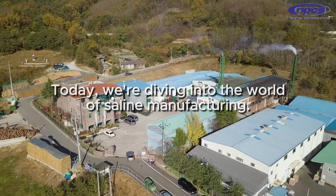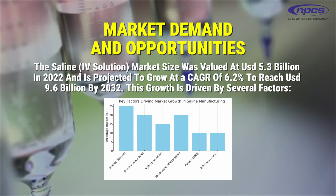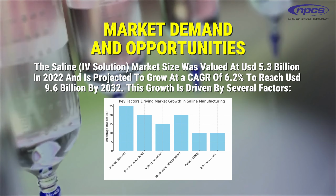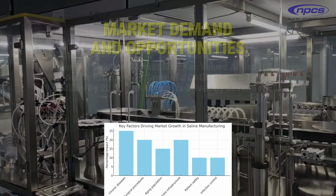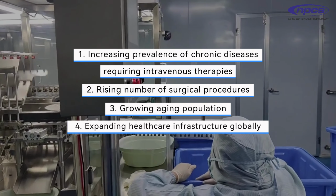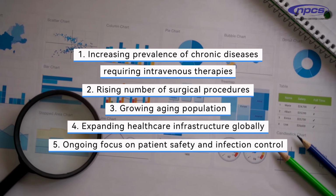Market demand and opportunities. The saline, intravenous fluid solution market size was valued at $5.3 billion in 2022 and is projected to grow at a CAGR of 6.2% to reach $9.6 billion by 2032. This growth is driven by several factors: increasing prevalence of chronic diseases requiring intravenous therapies, rising number of surgical procedures, growing aging population, expanding healthcare infrastructure globally, ongoing focus on patient safety and infection control.